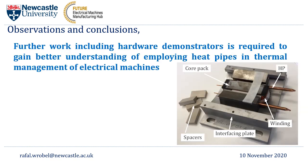Experimental work related to the theoretical feasibility study, a brief outline of which I provided you with, is ongoing. The figure shown on the slide presents a stator winding assembly with heat pipes incorporated. Further activities will include experimentation, closer engagement with industry, and possibly seeking supplementary funding opportunities to enable exploration of more adventurous thermal management concepts with a high level of integration in mind.